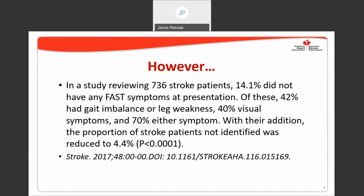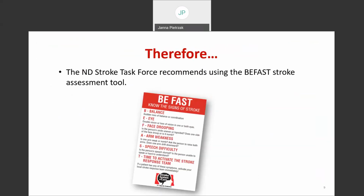So this was an observational study that showed that if you were to use the FAST score or Cincinnati score, you would be missing about 15% of the strokes coming to your emergency room. There was a fix for this, and that leads us to our new stroke assessment, which adds a few things to the FAST score.